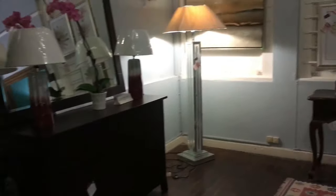So I just had to come in this room to show this floor lamp for the glam girls who love mirrored furniture. They also have that here. So here's a nice little floor lamp for you, a mirrored floor lamp.